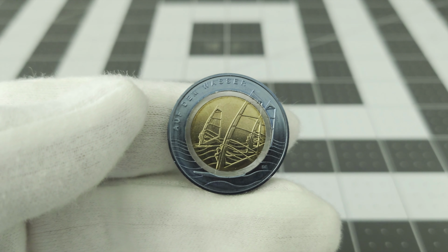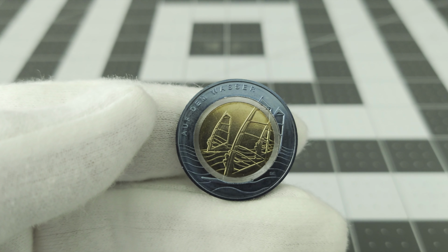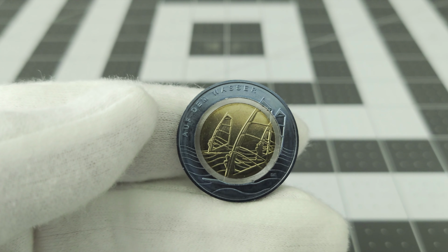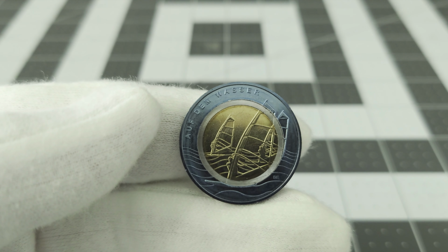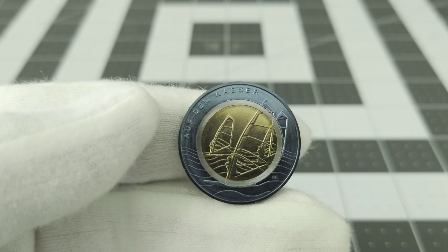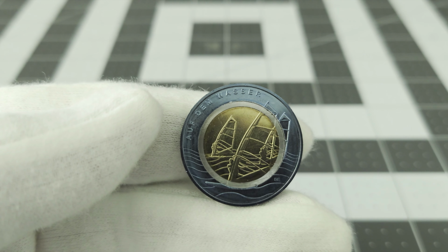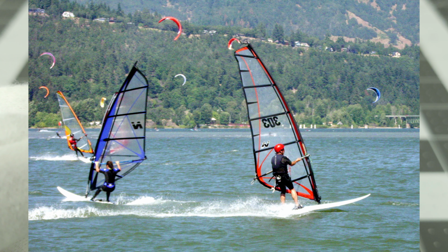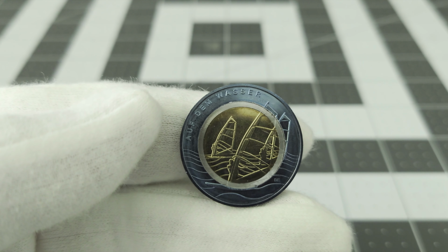And finally, the 2021 issue, Auf dem Wasser, or On the Water. The first thing my eyes went to is the blue outer ring. I don't have any other coins with that color in my collection, so this is a pretty unique feature on top of the polymer ring. This coloration can apparently be owed to the inclusion of oxidized niobium in the alloy used. Spanning all three components is an image of a few athletes windsurfing, because just putting some sailboats or something on it would have been too simple for the Germans. Really though, it's a cool design and I like the stylization of the water.